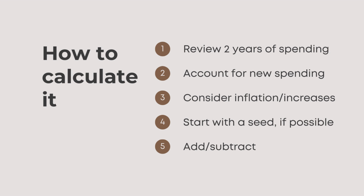Number two, you account for new spending. So after you've reviewed the last 2 years or more, if you have things that happen even more periodically, you account for new spending. Maybe you know in 2 years you have a kid that's going into daycare, or a kid that's graduating, or a kid that's going off to college, or a kid that will be at the age where they'll be in high school sports or athletics. Well, you'll have additional expenses to consider. Add those things in and then consider inflation and increases.